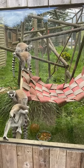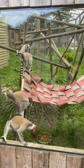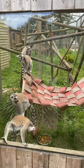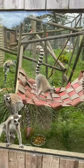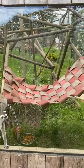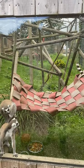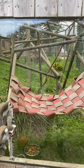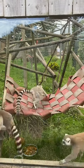So my name's Catherine and I'm the Education Officer here at Axe Valley Wildlife Park. So in this video, we're going to be getting up close and personal to our ringtail lemurs. So in this troop, we actually have 7 ringtail lemurs and they come from the island of Madagascar. So in the wild, the troops might range between sort of 6 lemurs and 25 lemurs. But as I say, we've got 7.